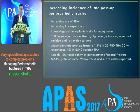Lindell looked at the Swedish registry and tried to estimate what the future risk of a periprosthetic femoral fracture would be. From his calculations, he arrived at a risk of 0.6%. But that is mostly in a registry which has mostly cemented components. He also reported that this could be underestimated because Vancouver A and C fractures hardly ever get revised.